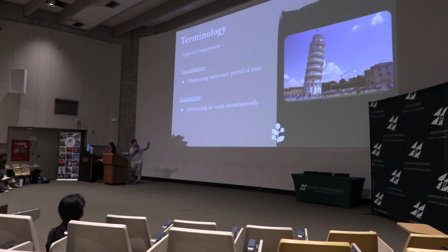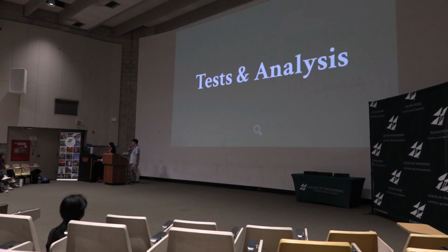As you can see from this example of the Leaning Tower of Pisa, the Leaning Tower of Pisa underwent consolidation at first, which is why it's tilting now. But now that all the excess water pressure has dissipated, it's going to stay stationary.